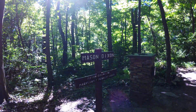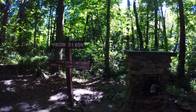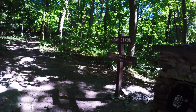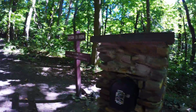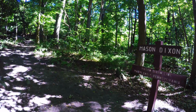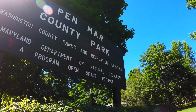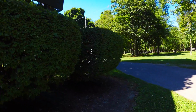So right now I'm on the Appalachian Trail, and now I'm on the Appalachian Trail, and there's a little registration box and stuff which I'm not going to bother with. So now I've officially hiked every section of the AT in the state of Pennsylvania. Man, and boy, my leg's tired. Okay.